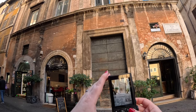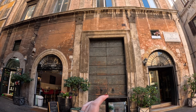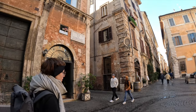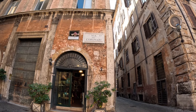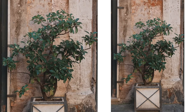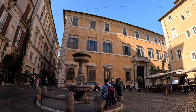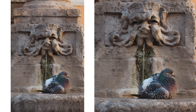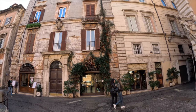Okay, again, this is one of my favorite doors just because of the textures and the colors. So I like to get dead center. How beautiful is that? And sounds strange, but I love this plant because of the texture on the wall. It's just beautiful. Okay, do you see this fat pigeon taking a bath? I love that. In the springtime, this wall with this vine is all jasmine and it smells so good.